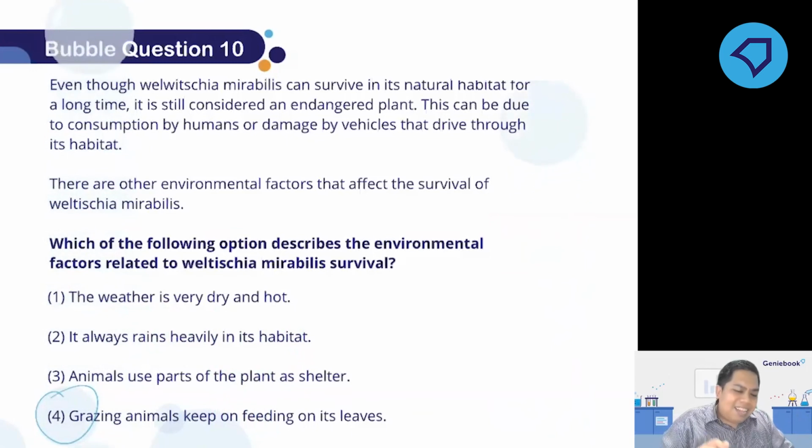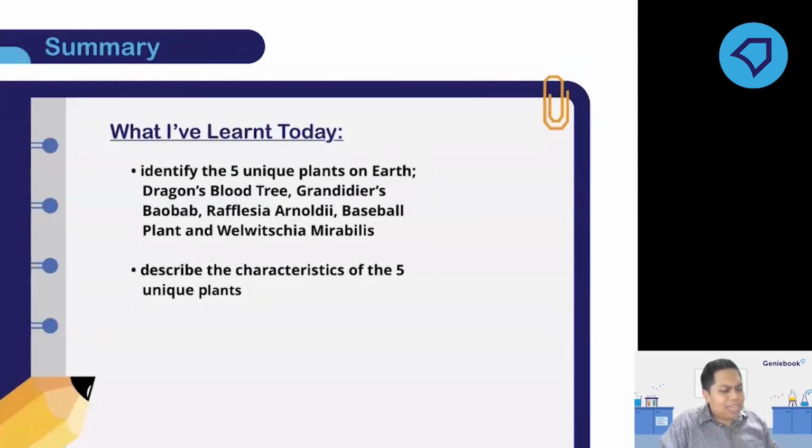So these are the 5 plants that I've gone through with you today, and I've also gone through with you the characteristics of these 5 plants.